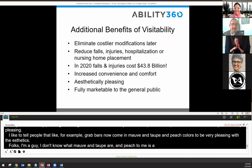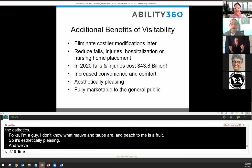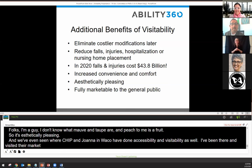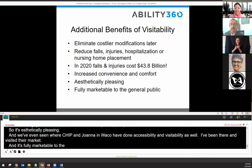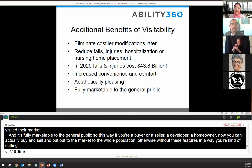So it's aesthetically pleasing. And we've even seen where Chip and Joanna in Waco have done accessibility and visitability as well. I've been there and visited their market. And it's fully marketable to the general public. So this way, if you're a buyer or a seller, a developer, a homeowner, now you can actually buy and sell and put out to the market to the whole population. Otherwise, without these features, in a way, you're kind of cutting yourself off from the total marketplace.